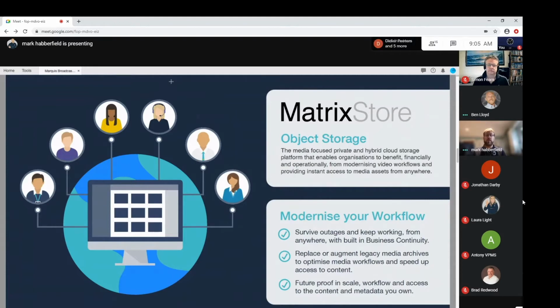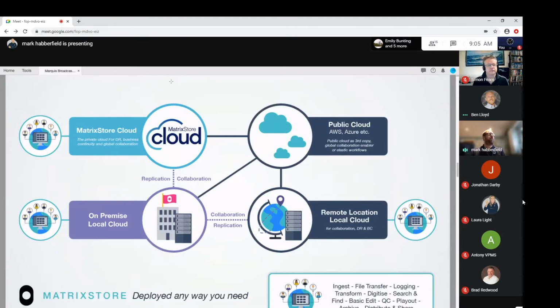And of course, with recent times, this has certainly become more and more important, along with remote working, the ability to work from anywhere and see those legacy archives without having to send engineers and PPE into their post houses to load a tape, for example. It's also been future-proof. We've always used commodity enterprise hardware, so you can scale it. The workflows always adapt, and working with partners such as Marquis, we've been able to adapt the systems over time and make sure you've constantly got access to the content and the metadata. And we're not proprietary anyway. Make sure that content and metadata is available to you at all times.